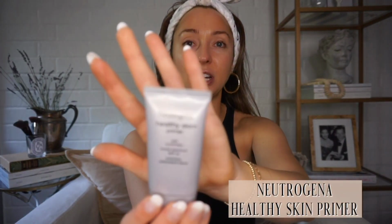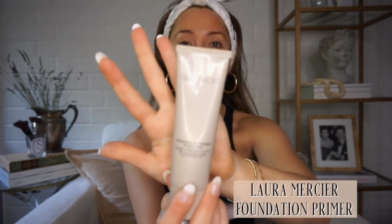Next up, primer. So today I'm going to be using the Neutrogena Healthy Skin Primer. I also love the Mercier Foundation Primer.